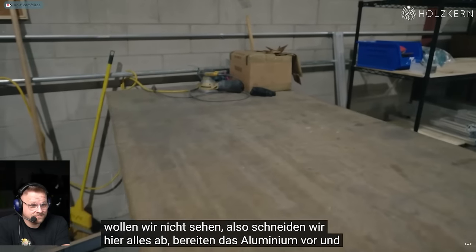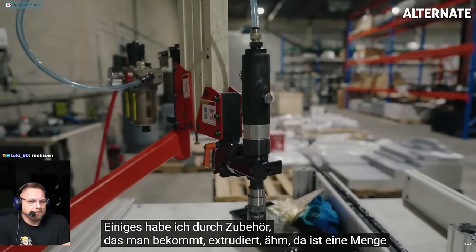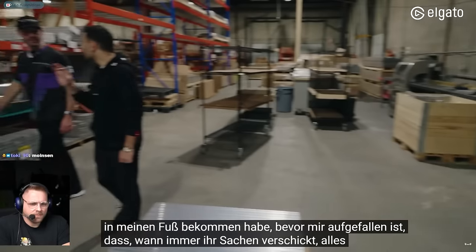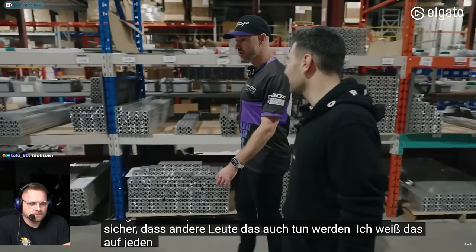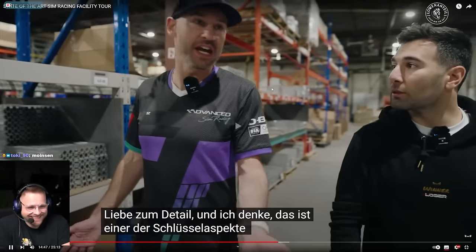Prep the aluminum, and then I've noticed that actually with some other accessories that you get, there's a lot of aluminum dust and bits. I've actually gotten that in my foot before. I noticed that whenever you guys ship things, it's completely clean, which I appreciate. I'm sure other people will appreciate too. For sure, and it's all about the attention to detail, and I think that's one of the key aspects of our success.